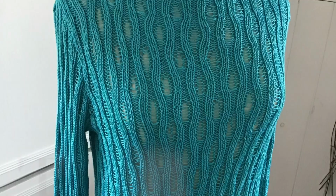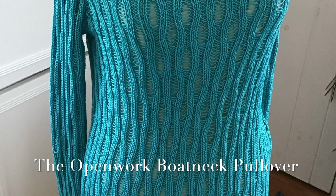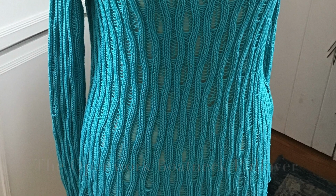And so let's see. I also wanted to let you know the open work boat neck pullover by Rosemary Drysdale. That's that beautiful long sleeve drop stitch. It's in kind of an aqua teal. I had that on in the last episode. I talked about that several times. I said you could get it on Ravelry. I said you could get it on Lovecraft, but there's been problems. It looks like it's no longer available on that site.